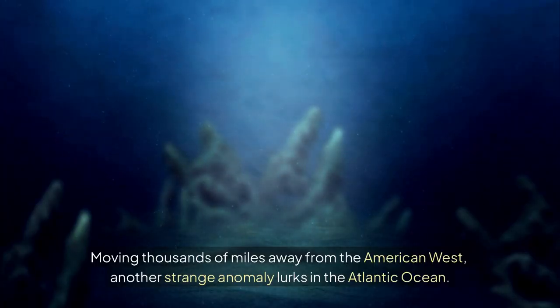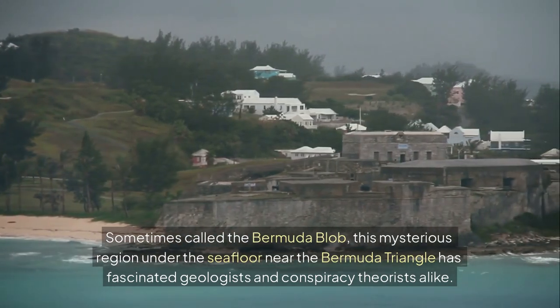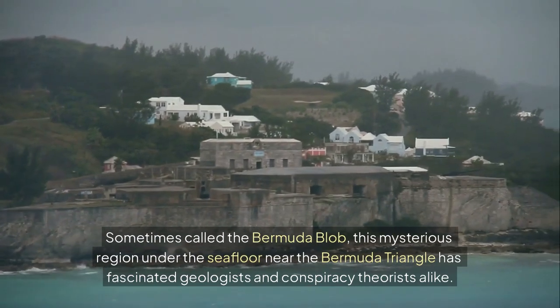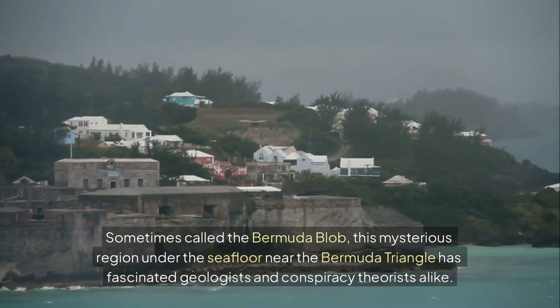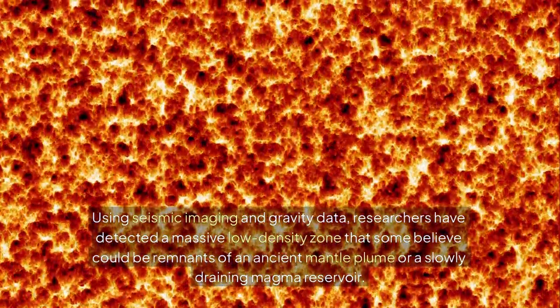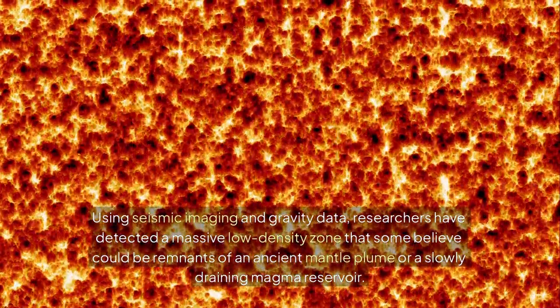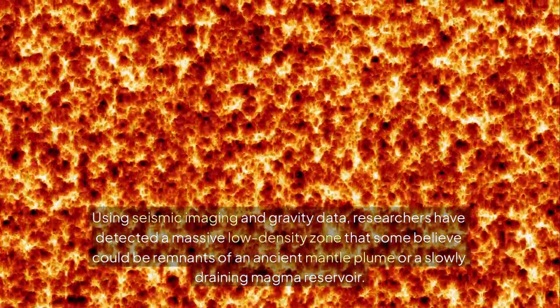Moving thousands of miles away from the American West, another strange anomaly lurks in the Atlantic Ocean. Sometimes called the Bermuda Blob, this mysterious region under the seafloor near the Bermuda Triangle has fascinated geologists and conspiracy theorists alike. Using seismic imaging and gravity data, researchers have detected a massive low-density zone that some believe could be remnants of an ancient mantle plume or a slowly draining magma reservoir.